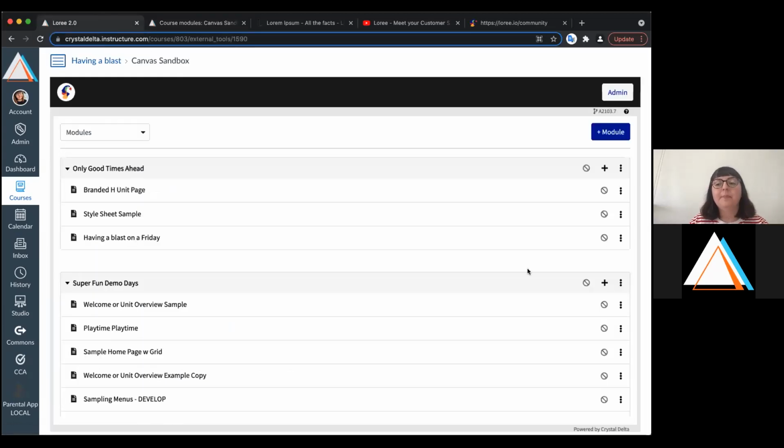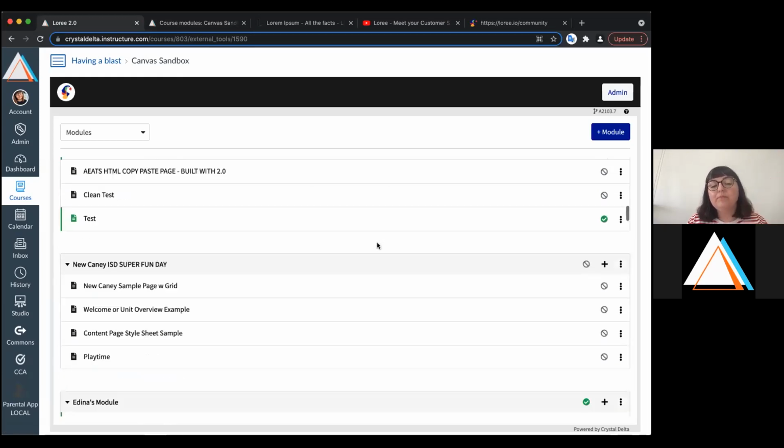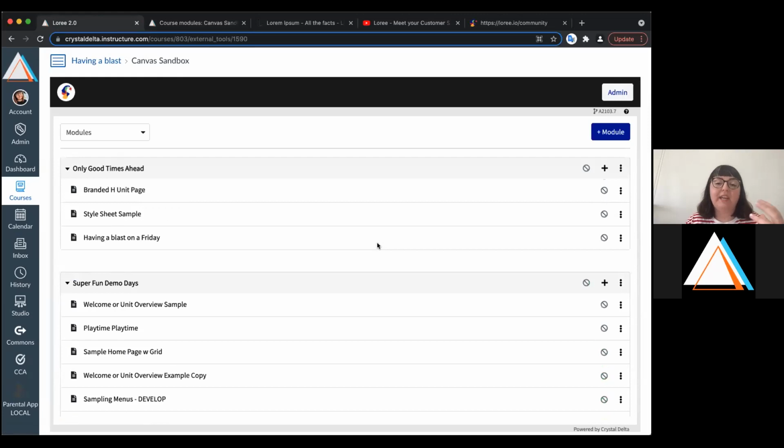Now, back to Lorry. You can see that the very first view of Lorry is actually essentially replicating that modules pages view. And I often get asked, Adina, why did you do that? And again, thinking about course design workflows and the way that educators have been building and some of the pains they've been experiencing, we wanted to pull that into one seamless experience.